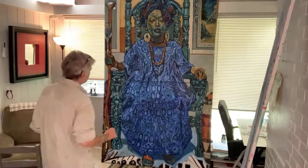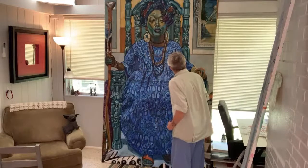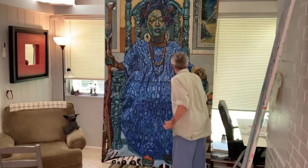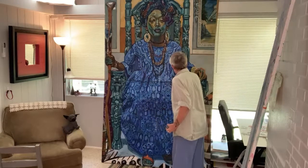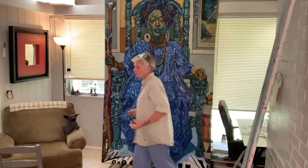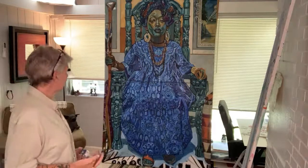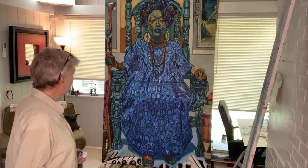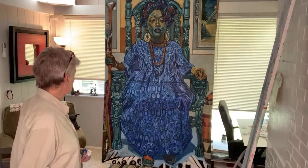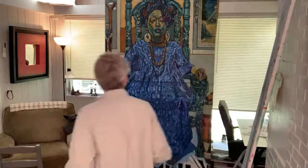Okay, I think it's tying together nicely. What we're gonna do? That. Remember, we're doing swipes. It's not precise, it's just swipes. And it's to keep the fabric moving. Keep it in motion. Can't see something, there we go.